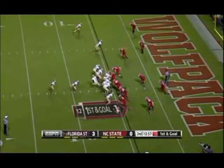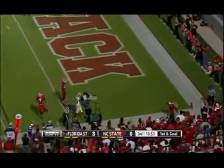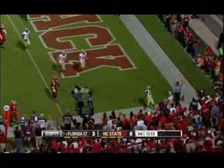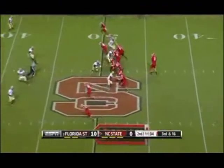First and goal. Manuel into the end zone. Touchdown, the tight end. Nick O'Leary with the catch. 95. 40, number 91.